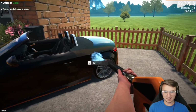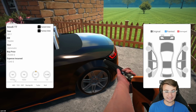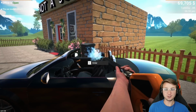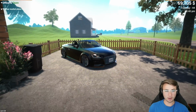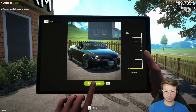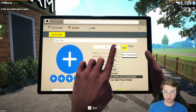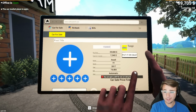I'm not really sure how many times I've circled around this vehicle now, but it's still somehow like 7% dirty. I don't get it. Maybe because it's missing the roof, I can't actually clean that portion of the vehicle. But anyways, let's put that away and we'll get our tablet out, take a quick photo, get it listed for sale. I don't even really remember how much we paid for this. $29,000. We have $7,200 into it. So let's list this for $150,000, right?